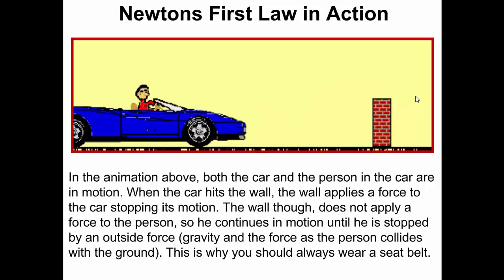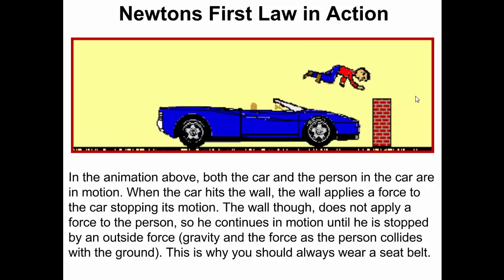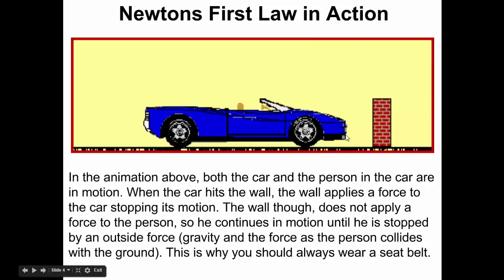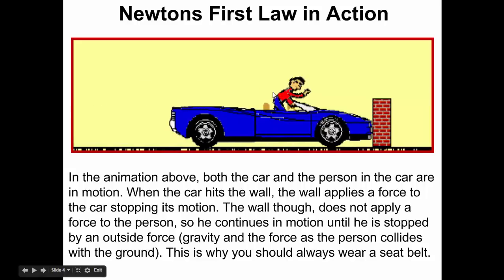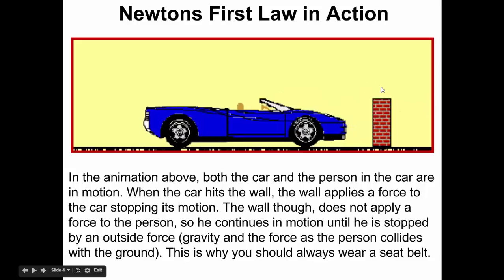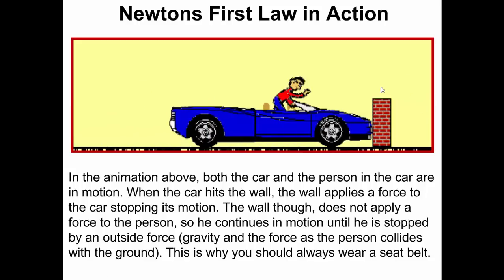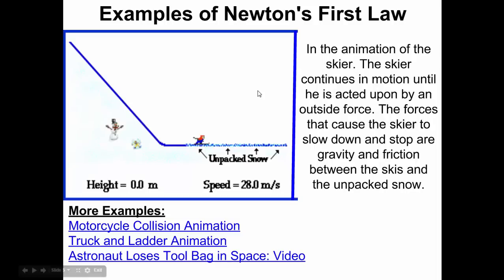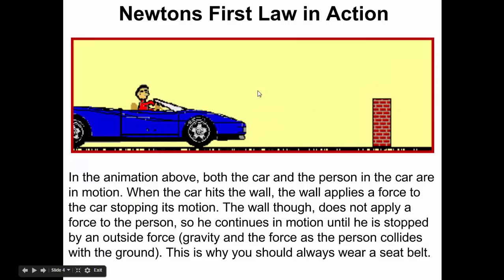That's because when the car hits the wall, the wall is applying a force to the car, stopping its motion. However, the wall is not applying a force to our person. So he is continuing in motion until he is stopped by an outside force. And in this case, the force is gravity and the ground. He's going to collide with the ground.